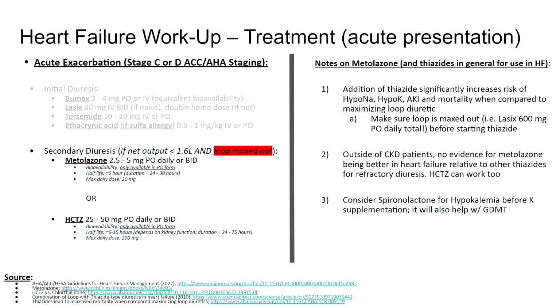Lastly, consider spironolactone for the management of hyperkalemia in addition to supplementation, since it is also useful for the implementation of GDMT.